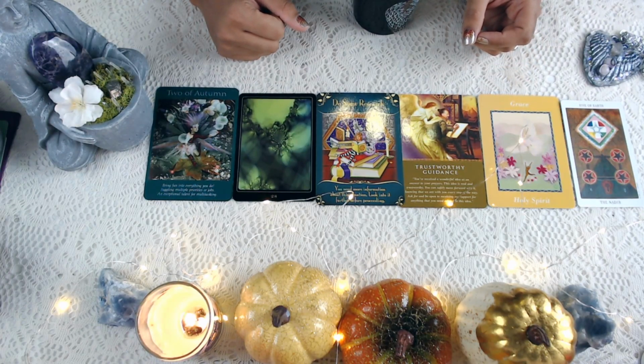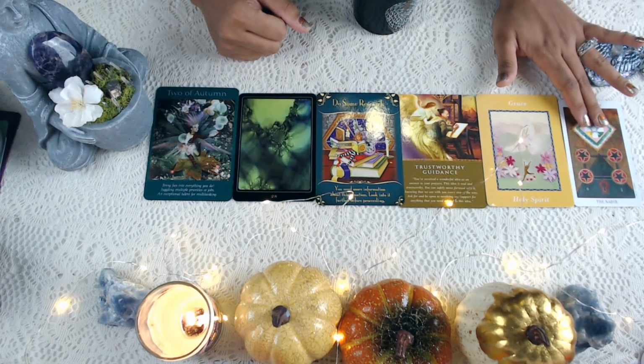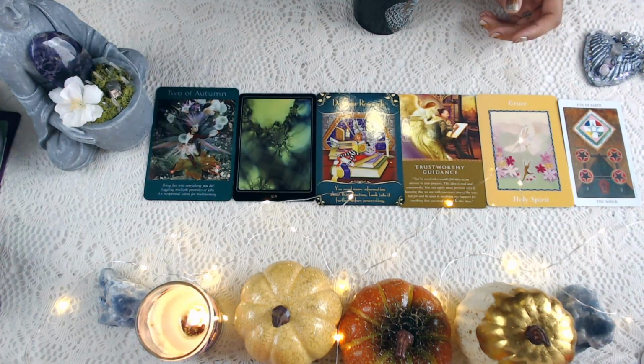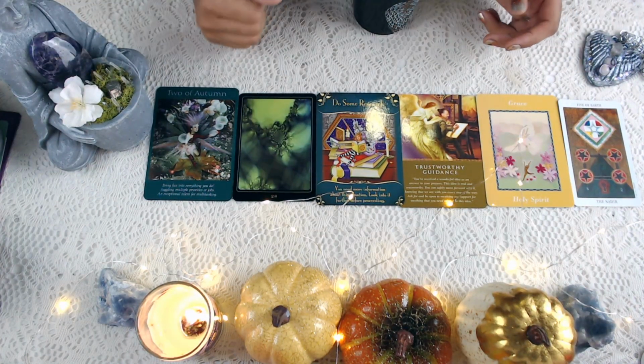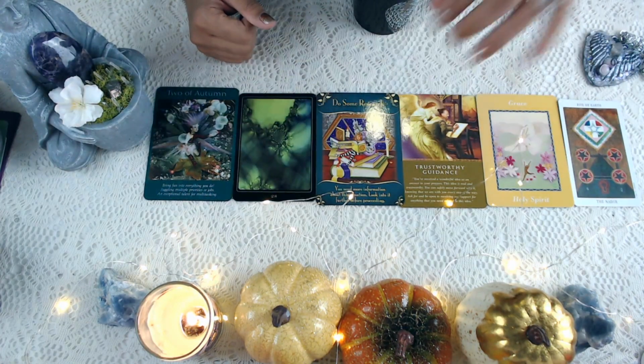So those of you that are having very vivid and intense dreams, you're definitely being asked to pay attention, to write them down. I feel like if you write your dreams down, you're gonna see a pattern. If you look back in a month, you'll see a pattern and you'll be able to kind of decode a message. But the main thing I'm getting here is that you guys need to listen to your intuition.